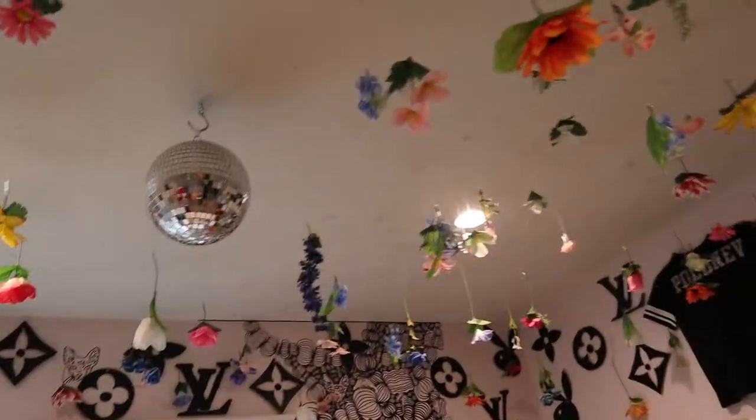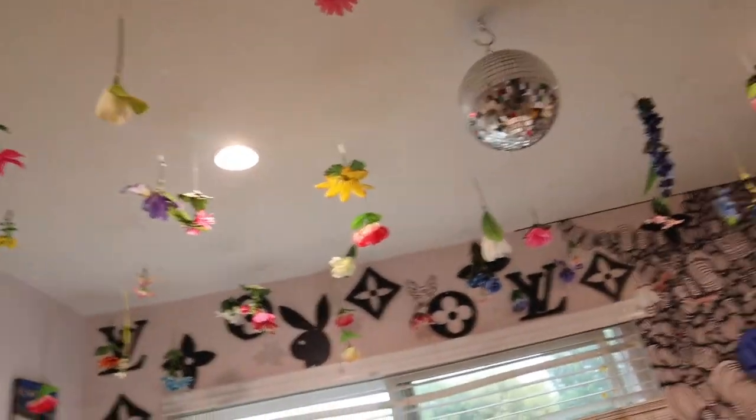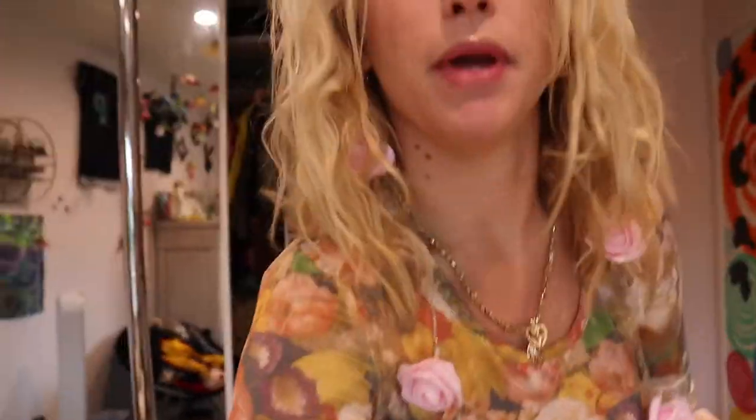If you have extra time, you can buy fake flowers from the 99-cent store. If you look at my ceiling, I have a bunch of them. So if I were to be doing Mother Nature, I would have just taken a couple of these off and glued them to my head and to my clothing. And bam, Mother Nature. How easy, right?